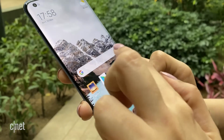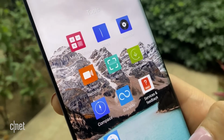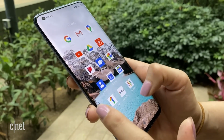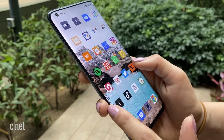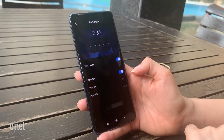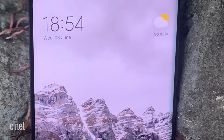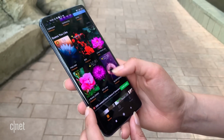Now jumping into software, Xiaomi's MIUI 11 is layered on top of Android 10, and it was one of the more playful skins I've come across. It features bright colors and has some fun touches depending on how you personalize the phone, like confetti animations. There's also an always-on display and dark mode, but there's no app drawer, which is one of the things a lot of us love about Android phones, but it's not really a big deal since you can always download one off the Google Play Store.